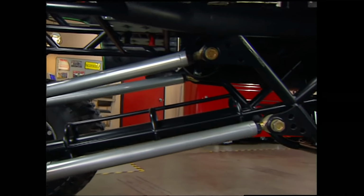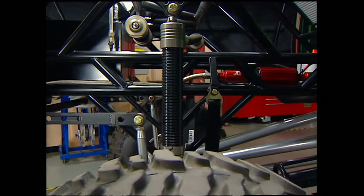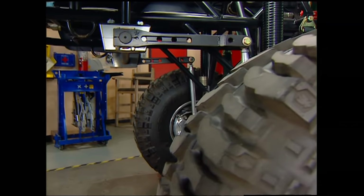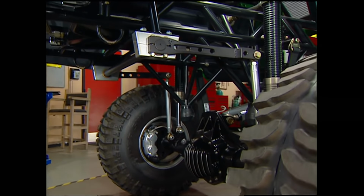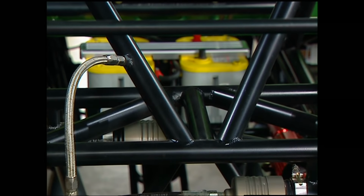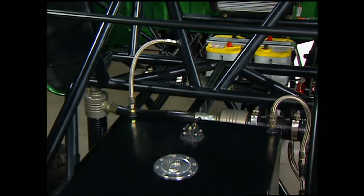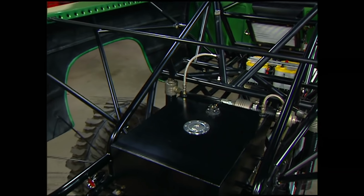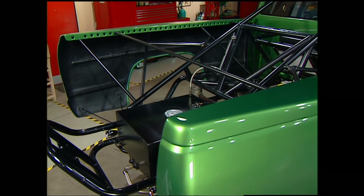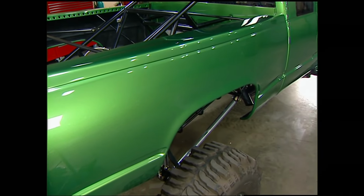Another monster truck item is the huge nitro shocks that hold this thing up in the air, and they work in conjunction with the NASCAR Super Speedway sway bars. This all adds up to 14 inches of suspension travel. In the back, the tube chassis continues and holds dual batteries and a fuel tank. The rear fiberglass fenders are held in place by their own custom framework and supports, and of course they were worked and smoothed to perfection before being shot with flawless green paint.